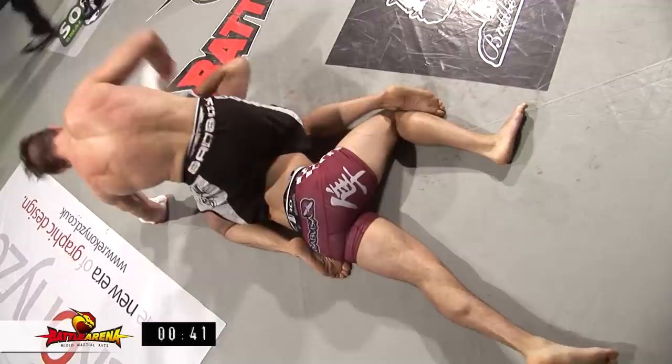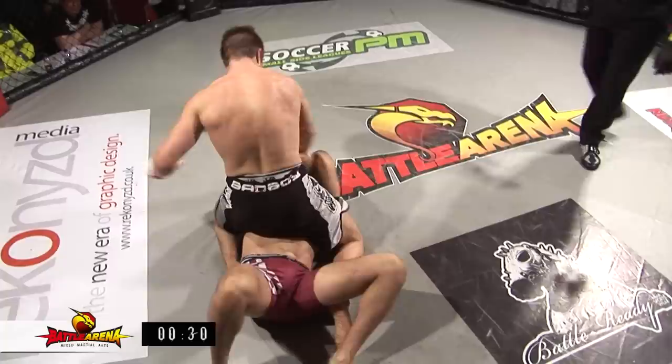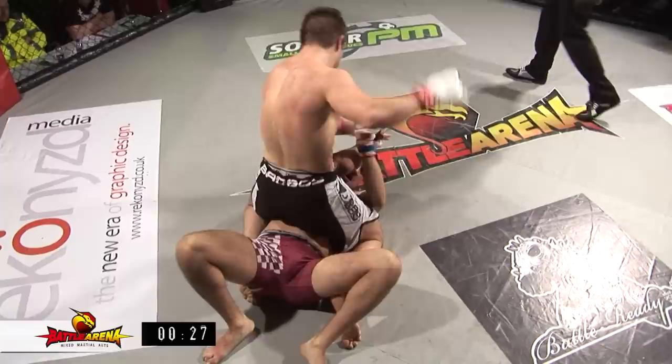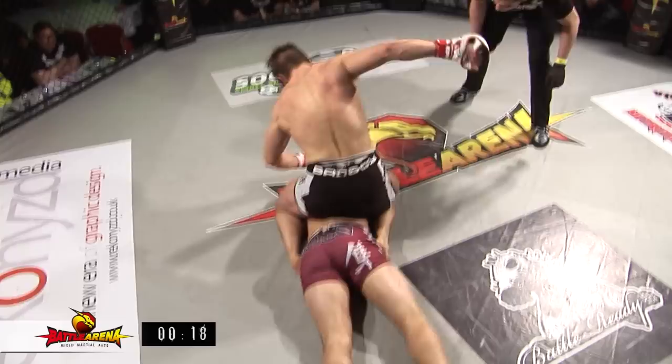I think Lucas stopped there. I don't know if he thought there was a tap or something, but he seemed to speak to the referee. He's certainly slowed down. And now he's taking shots. Oliver's gone to a higher mount, although Oliver's not being too vicious. Oliver's staying busy though. He's doing what he needs to do. Lucas, he needs to keep moving.